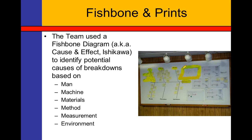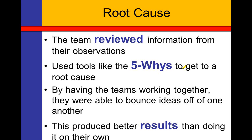So this is just the initial time for the team to start to identify potential problems or potential issues and start to categorize them. So we reviewed all the information of the observations. We allowed the team members to go through and talk about the different things that they saw. We used tools like 5 Whys to help them get to the root cause.